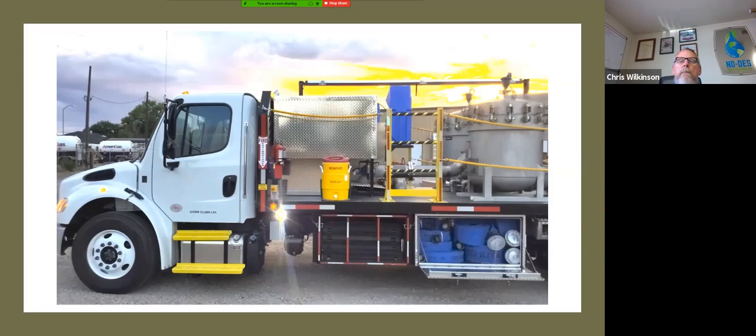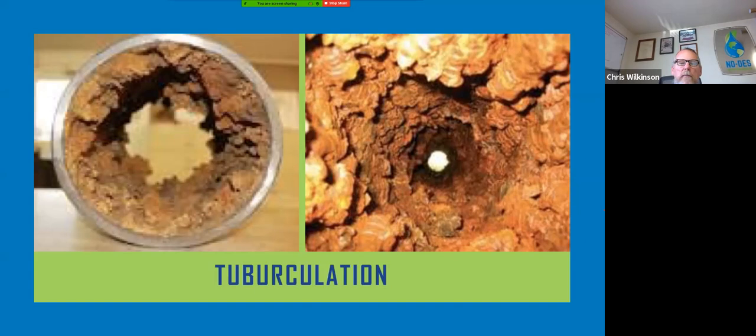That's correct. Yes, and we're limited now to 12 to 14 inch pipes. We're just in the testing and evaluation phase right now. But yes, we can remove all of it. What we try to do is get down to about 95 to 98%, where there's just a tiny amount left, because we don't want to go all the way down to bare metal. So we attempt to take it down to about 95%.